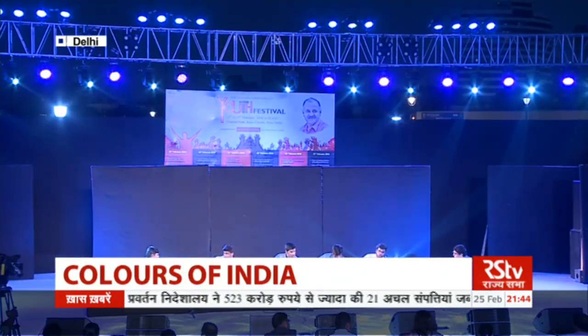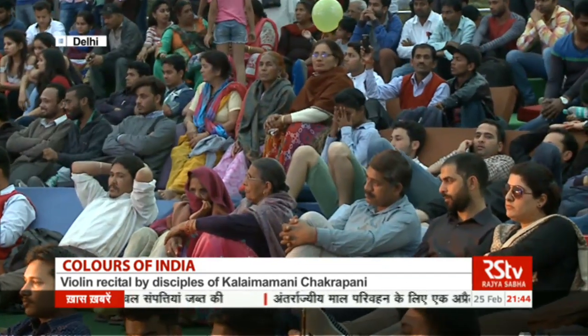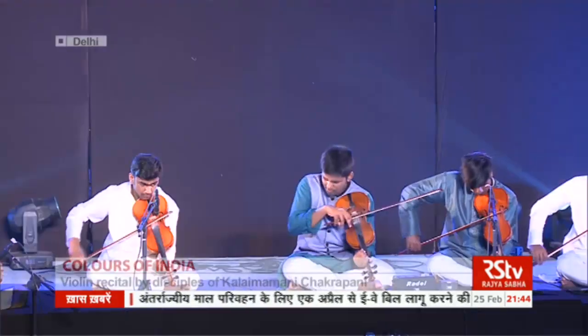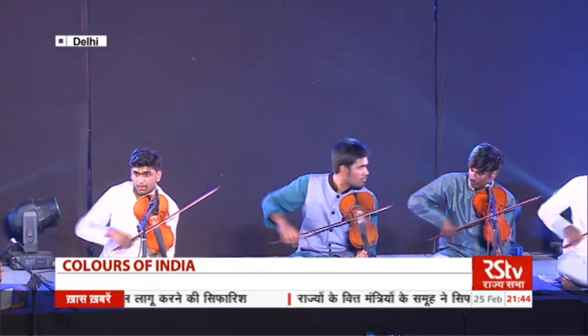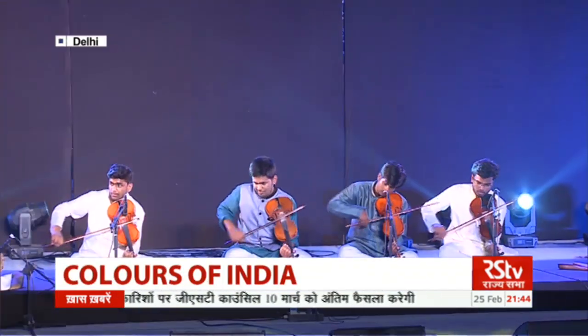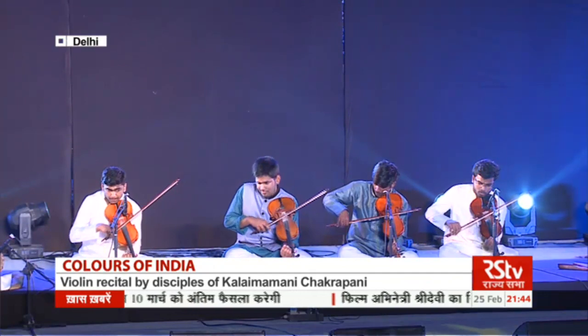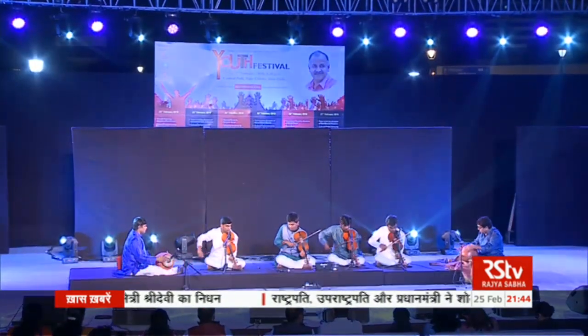Another performance that held the audience spellbound was a violin recital by young disciples of Kalaima Mani Chakrapani and Qawwali by Yusuf Khan Nizami and group. The young artists created magic on stage with their brilliant control over the string instrument. The heartwarming tunes set the mood of the concert, making the festival a big hit and an unforgettable experience for the Delhiites.